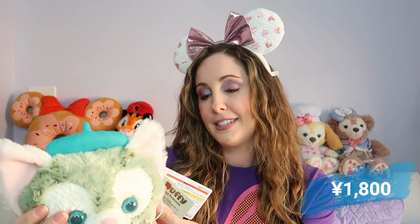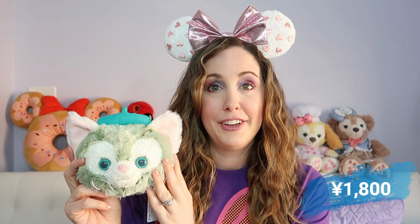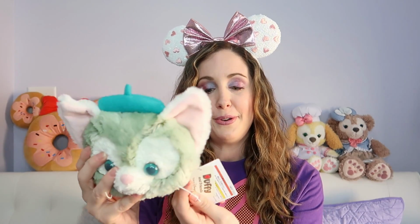This one is 1,800 yen. So you're looking at about 18 US dollars. And this one does have a pocket here in the back, so you can put either your park ticket or your subway ticket in there. And then it also has a zippable opening here. So yeah, this one's really cute at 1,800 yen for Gelatoni.